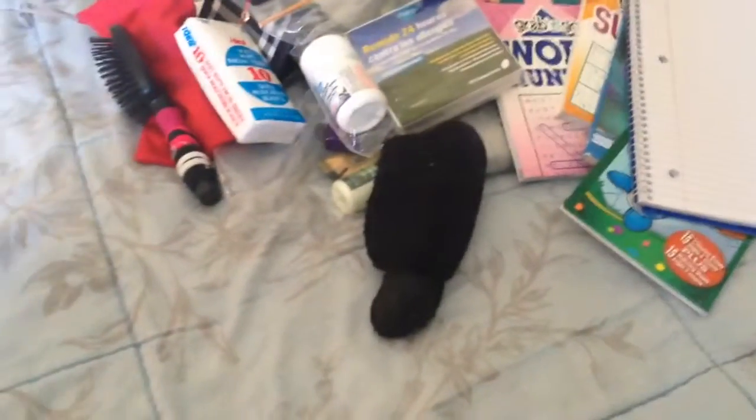Got my medications. Medications and liquids you should always put in a clear plastic bag. Make sure they don't exceed the limit that you're allowed. And I will be adding to that. I've got a pair of nice fuzzy socks. You guys are wondering, why are you bringing nice fuzzy socks to Hawaii? Well, my feet get cold all the time. So these are for the plane on the way there and for the plane on the way back. I'm using them like a slipper.